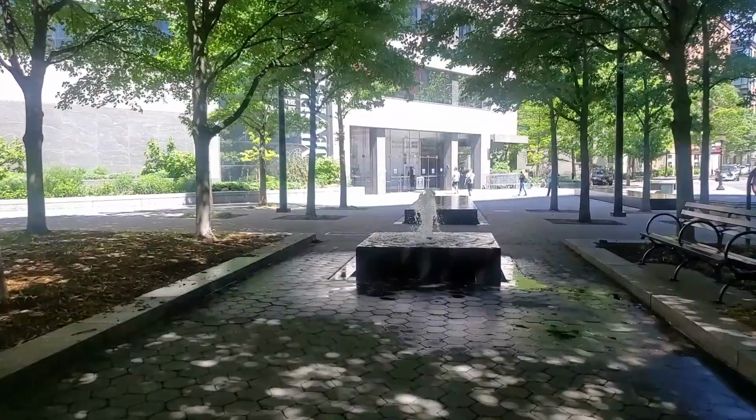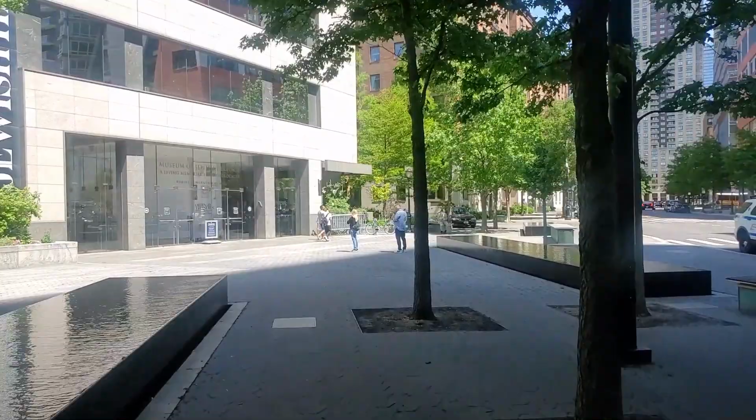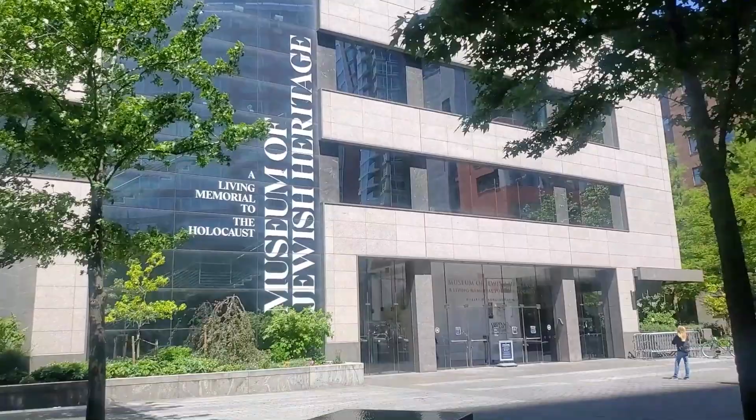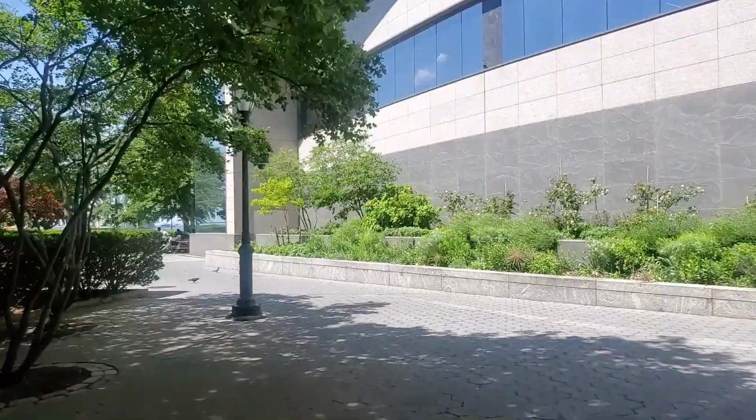This is also home to the Museum of Jewish Heritage. As you can see, it says here, a living memorial to the Holocaust. I think this is a museum a lot of people tend to miss or skip when they're here in New York City. Maybe not one of the better known ones, but it is very worth doing. And you can see how close it is to a lot of other things in Lower Manhattan. Really easy thing to add on to a day down here.